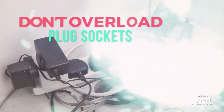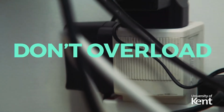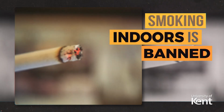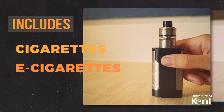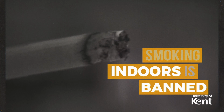It's very tempting to plug as many things as possible into one extension lead, but don't do it. This can easily cause a power surge, resulting in a possible fire. Smoking indoors is banned. This includes cigarettes as well as e-cigarettes. If you need to smoke, head outdoors to a designated smoking area.